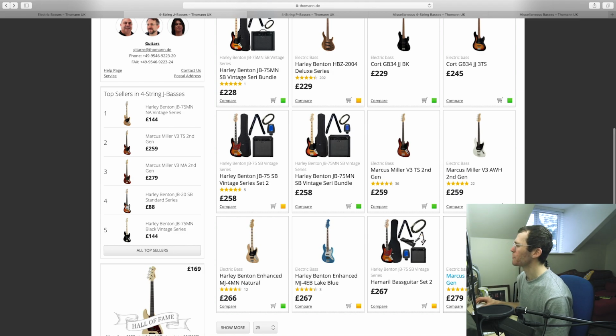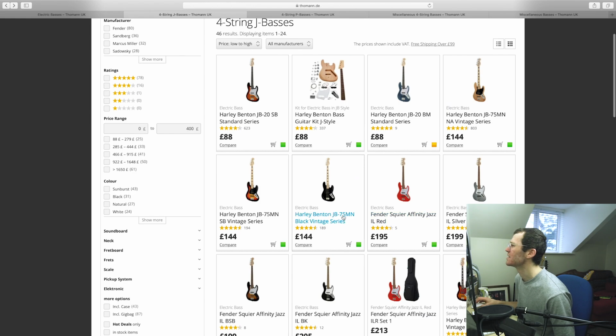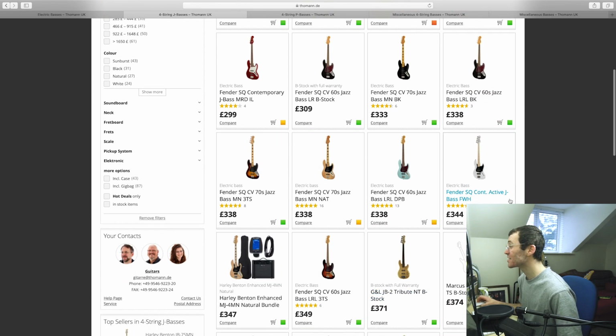Marcus Miller. I am a sucker for that walnut. That will be quite good. Let's go ahead and add one of these Harley Bentons anyway, because I would really recommend one, and I personally would go for that all black. Now we're moving on to the higher range in our Squier stuff. Whilst and the G&Ls, also probably great value.